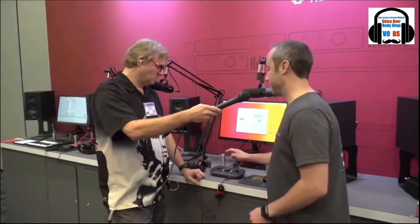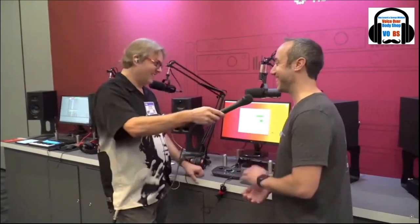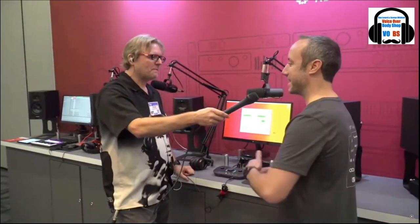Another important part to mention about this mic preamp is it has 70 dB of gain. Whoa. Yeah, exactly. Much more than most interfaces. And that allows you to run those professional dynamic broadcast microphones without any other preamp. That was a big request that we had as well.